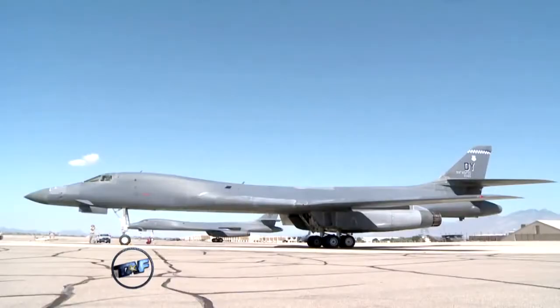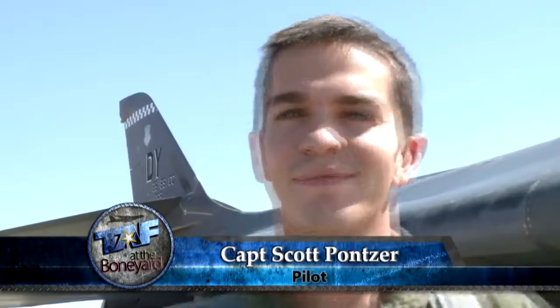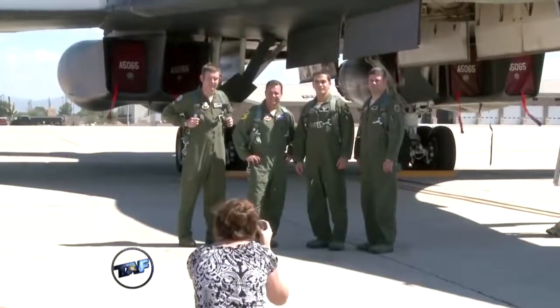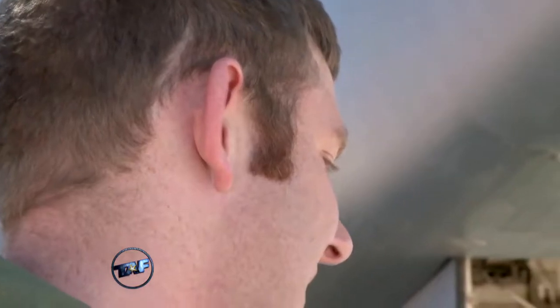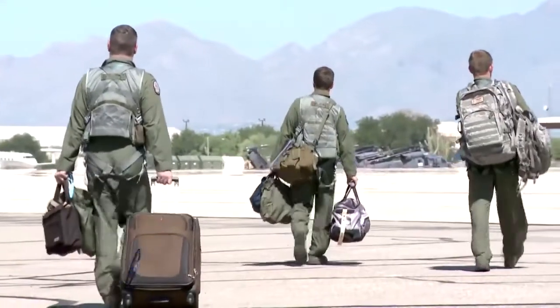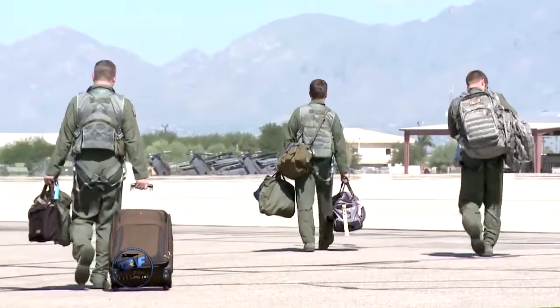What we came here to do is deliver this two-ship of B-1s to the AMARG. We're sad to see them go. They've been great workhorses, but it's time to put them to sleep. And so we flew in here from Dyess Air Force Base, the 9th Bomb Squadron. We're sad to see her go. She's been a great asset and really good at helping us defend our nation.